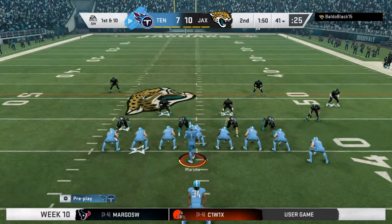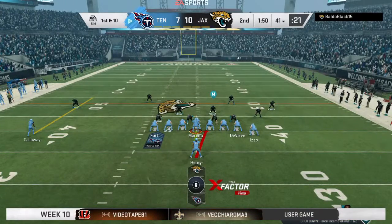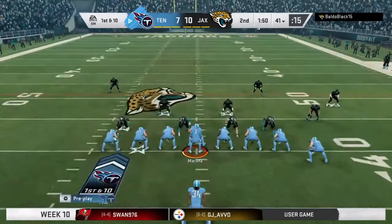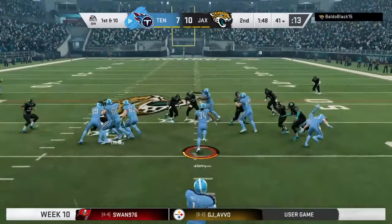The Titans offense set to begin the drive. They had to go a long way on their last drive to score the touchdown. This time they get at least a little bit more of a cushion with field position. I have to think that with this field position, after what they did on the last drive, they might want to take a shot right now and try and cut down the length of the drive.